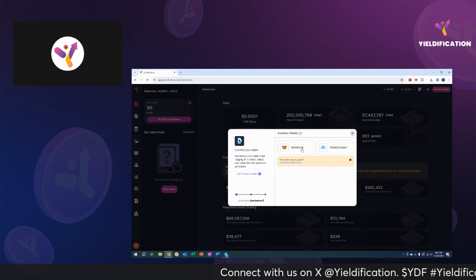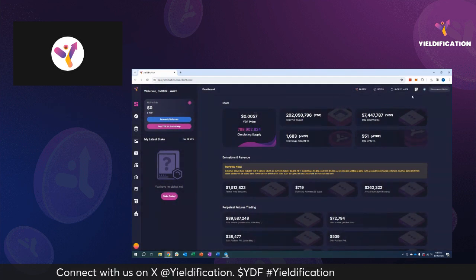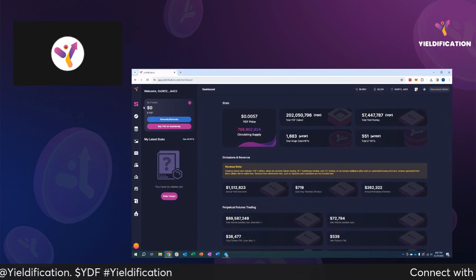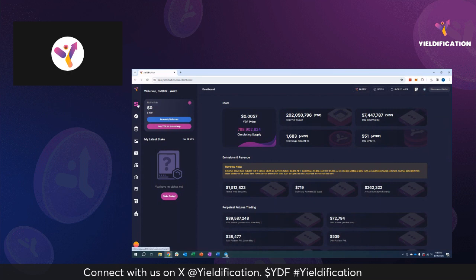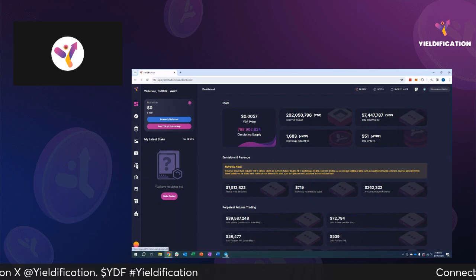And so what you're going to do is come in here and connect your wallet. I've already got a wallet set up here. Once you're connected, you should see it populate up here. If you have YDF sitting in your wallet, you should see that show up here. If you have any NFTs staked, those values will show up here. Again, spend some time on the platform and click through some of these things, but we'll jump right into the features.